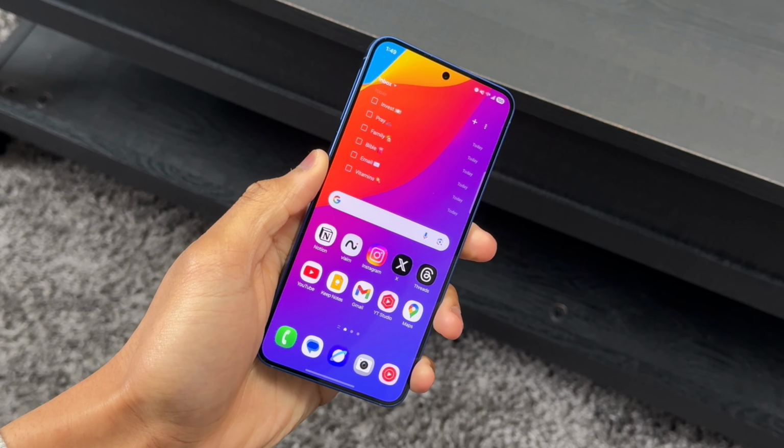So let me break down why this phone specifically deserves more recognition, from its incredible AI capabilities to its refined camera system and that gorgeous display. It's quite a lot to love here. Sure, it might not be the flashiest update on paper, but the real world experience tells a different story. That's why in this video, I'll walk you guys through my personal experience with the Galaxy S25, and most importantly, I'll show you why it deserves more credit than it's getting.